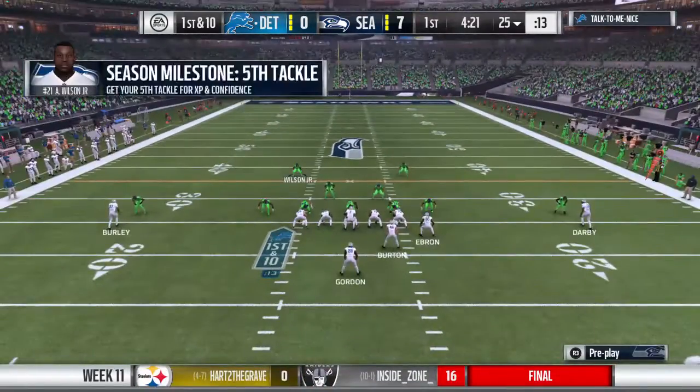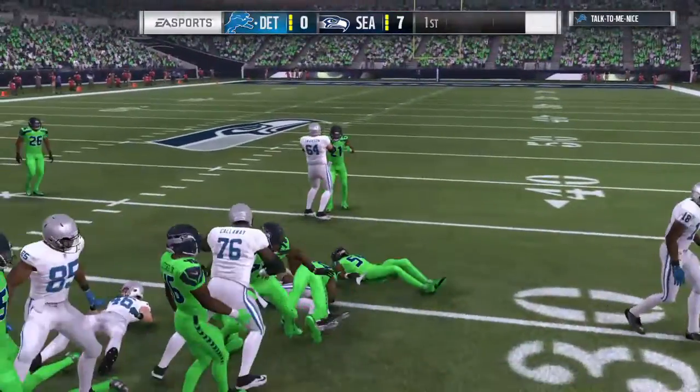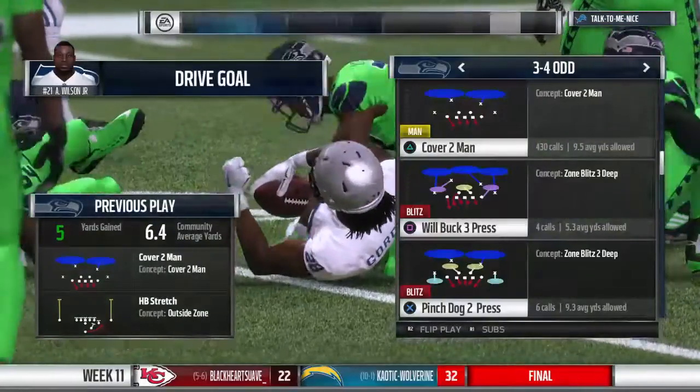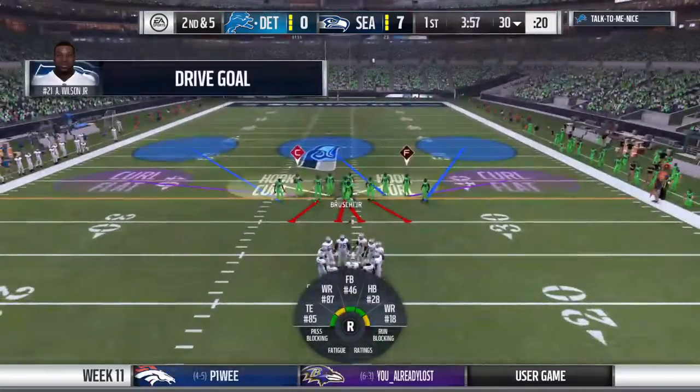They come up in an offset eye. Now a first carry for Melvin Gordon, and he'll go down right at the 30-yard line. 5 yards is the tally on first down. That brings up 2nd and 5.